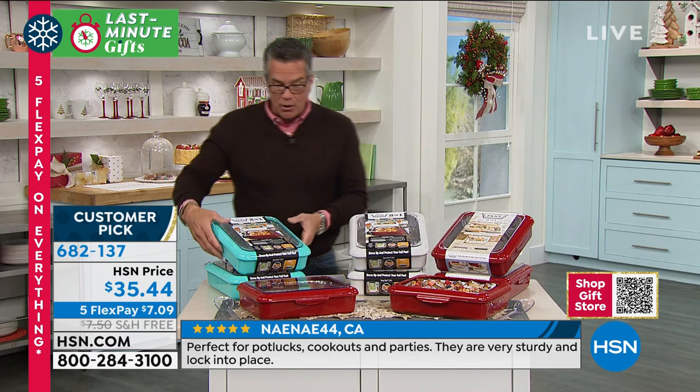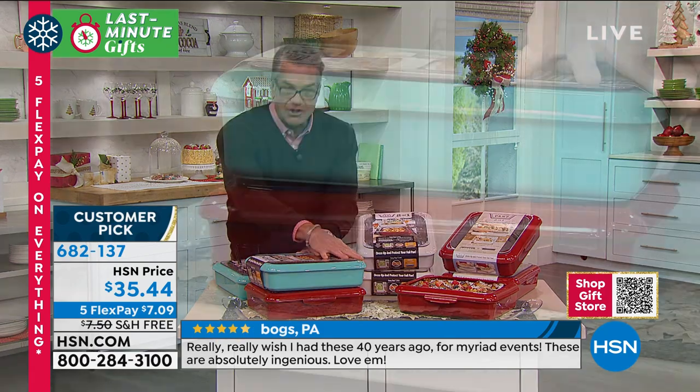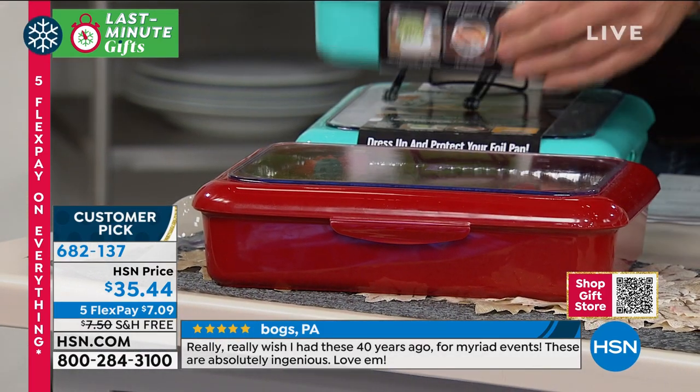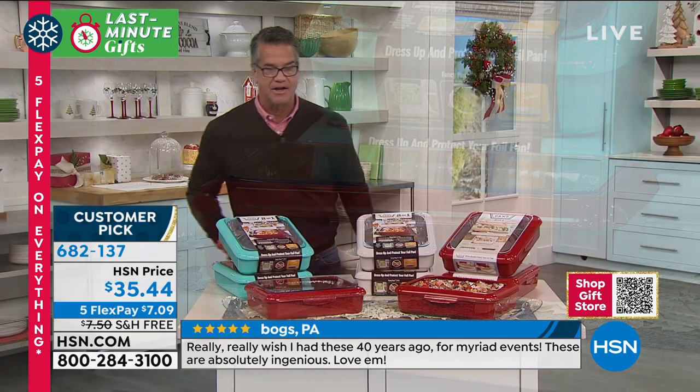They also are stackable, so they're great for storage. So if you're putting it in the fridge and maybe you've got a giant thing of potato salad in one, and then maybe you've got your cake in the other, they can stack one on top of the other. Perfect. They're not going anywhere.